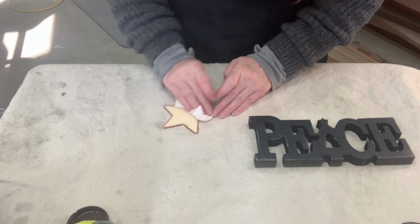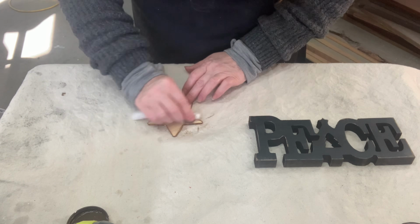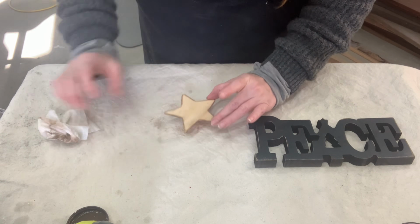I actually do that on both sides, and then I just take that same little, I was using a wet wipe actually so that it didn't go too dark, and I control it a little bit more, but you definitely want to make sure that you're doing both sides because you're going to be able to see both sides, and then just wiping it, blending it all together.